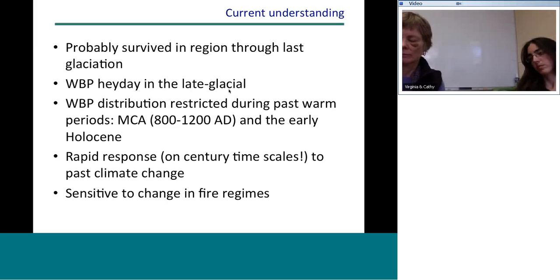Yeah, just to second that, we had a workshop with our research team, including the management colleagues, where Virginia and Cathy presented their approach and some of their initial data. And there was a lot of interest among the managers in this notion that this might be a species that can persist through periods when the climate is, quote, not suitable, just because it's able to stay alive even if it's not reproducing or not expanding. And they're very interested in learning more about that.